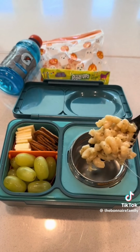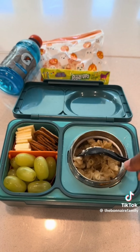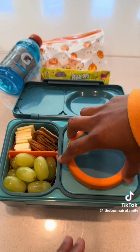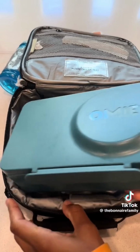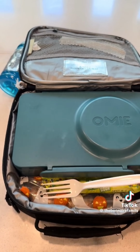I'd originally made the mac and cheese at like 6:30 in the morning, and I'm packing his lunch at like 8:30 in the morning now. So I had to reheat the mac and cheese, and all I did was add a little bit of milk and then some shredded parm, and then I just mixed it all up and it made it cheesy and like brand new again. Putting everything into his lunch bag, and this lunch bag is from Pottery Barn Teen, and it's called the Colby Cold Pack, and it fits everything perfectly.